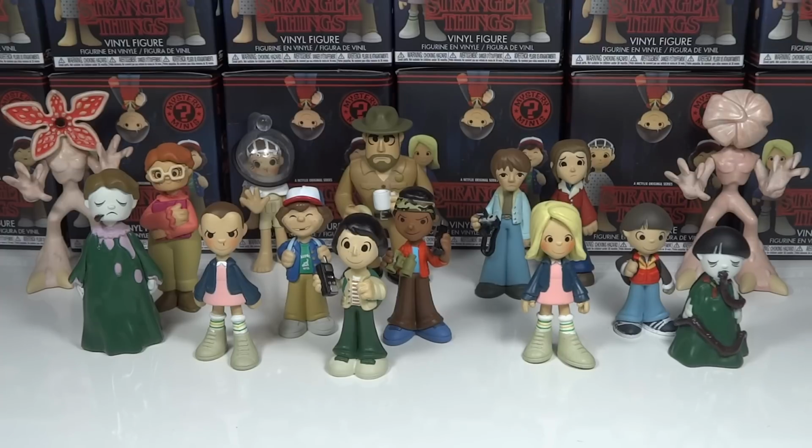I have to say, before, there's just been like a few characters that I wanted to get. I've never had the desire to purchase an entire series before, and this series really took me by surprise. And yeah, I kind of went crazy with it. So here's all the individual figures I have. I have tons of duplicates. I've sold a bunch, but these are just the individual ones that I have. So quite a nice collection here.